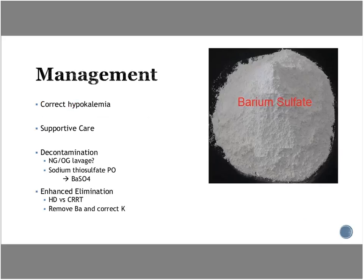So management. Primarily, it's just correcting the hypokalemia and other general supportive care. If you get them early enough, you can do NG or OG lavage. And then another option you can do is to essentially put some type of sulfate into their GI tract, whether it's sodium thiosulfate, or magnesium sulfate is another option as well.